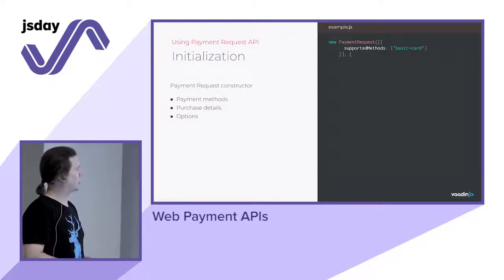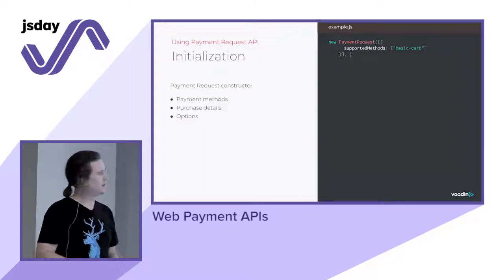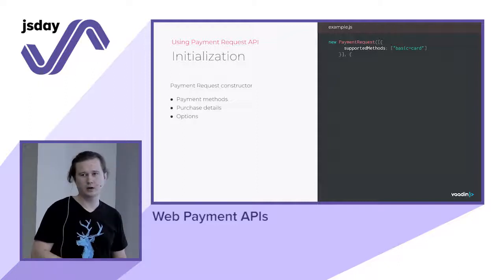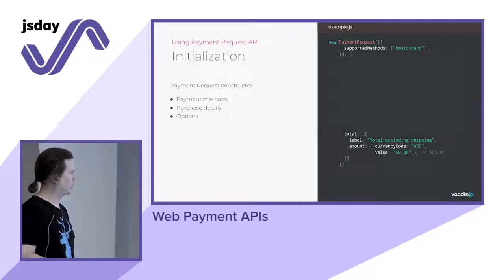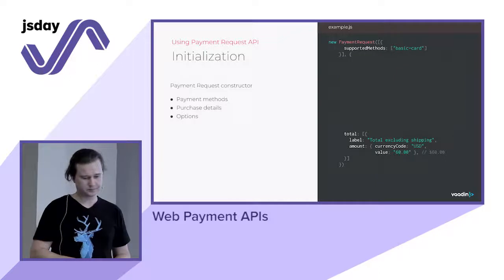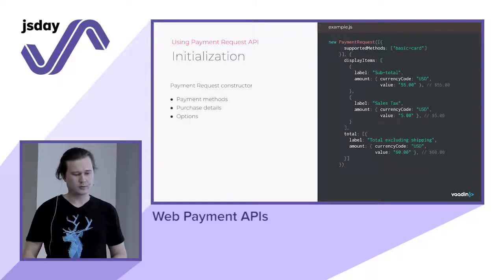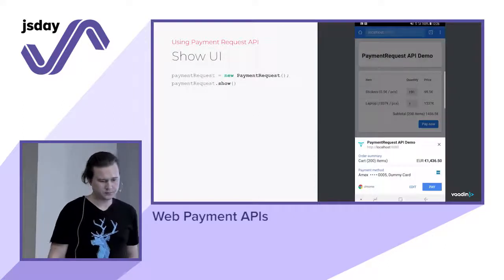So the basic card means that we are supporting cards like Visa or MasterCard. The other type of supported methods can be third-party payment methods such as Google Pay or Apple Pay. And the second parameter is an object. The most important thing is the total amount of what you want to charge from the user, and then an optional list of items how this total was reached. The third optional parameter can define that we want to also request shipping address. We also want to request a phone number or an email from the user.